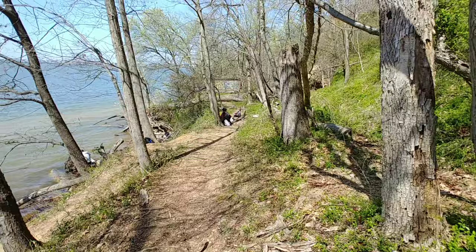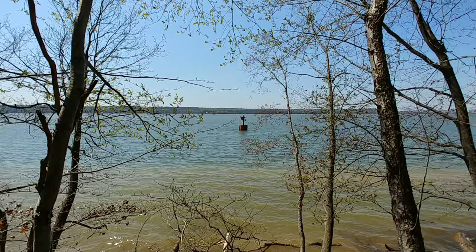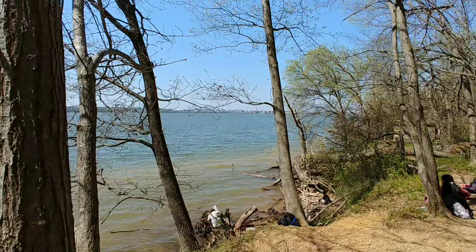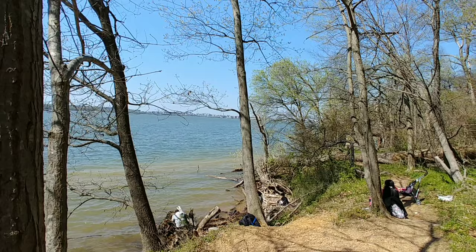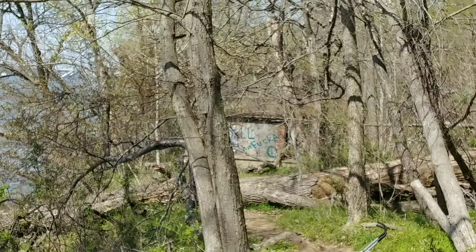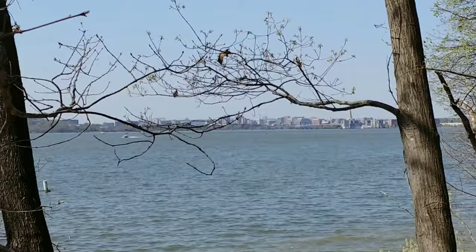There's a view from where I am right now, and we'll get a closer look at DC when we head down the other side. Apparently there's a beach we're gonna go check out. Can't go any further. There's a wall up ahead right there. But how nice is this view? Pretty.